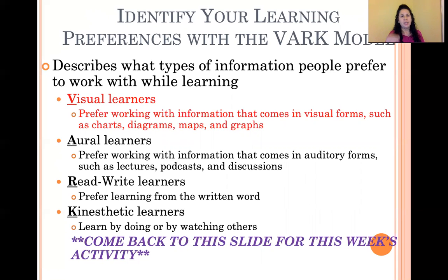So VARK: the V stands for visual learner. The A stands for oral or auditory learner, listening. The R stands for the read and write learner, and the K stands for the kinesthetic learner. Let me explain what they are. The visual learner, again, these are people who like things visually. They love it when we see graphs and charts and diagrams and colors and images, and all of that really speaks to me. I like seeing things visually.